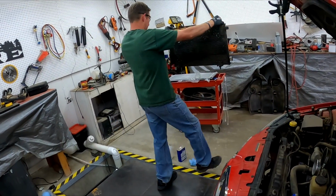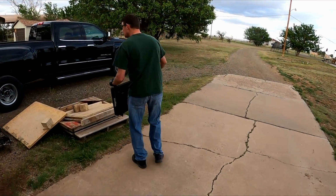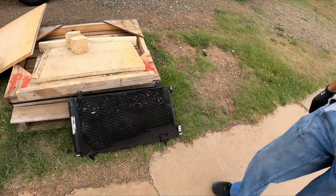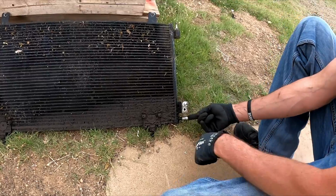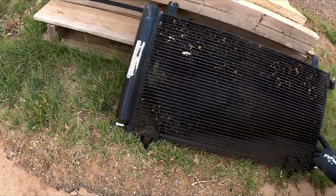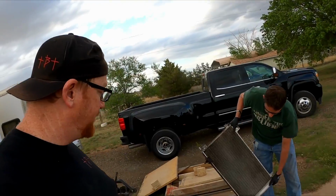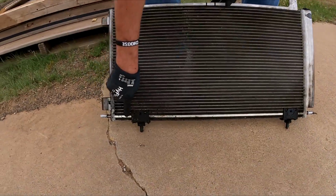That is nasty. So, your power steering comes in here, gets cooled as it goes through this one little line out there, and for some reason it starts leaking. Now you can see that line that it comes through for cooling.